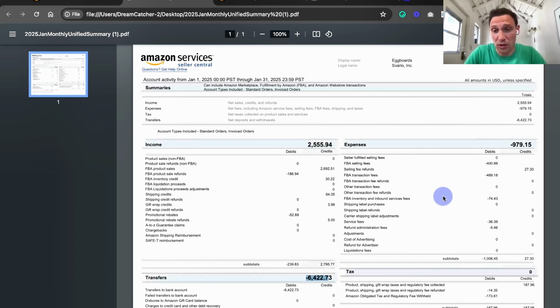Problem number two is that there is no reference to your individual product performance. You see product sales non-FBA, product sales refund, but I have four products in two main product families. There is no way for me from this to know what is happening, which products are bringing profit, which products are bringing less profit, and which ones are maybe losing money. This is what my Google Sheet will help you do.